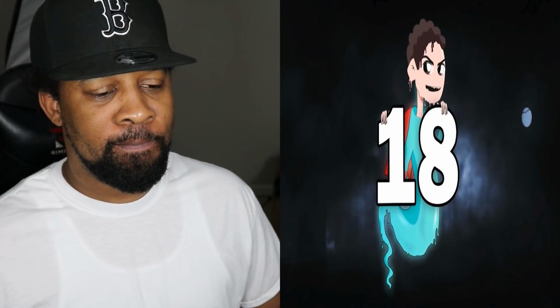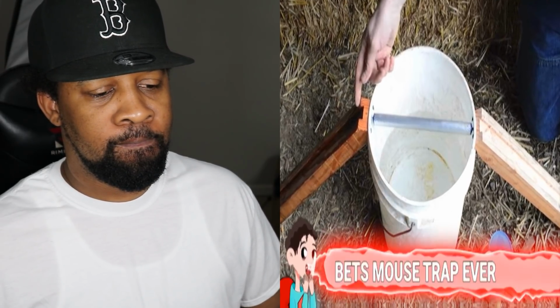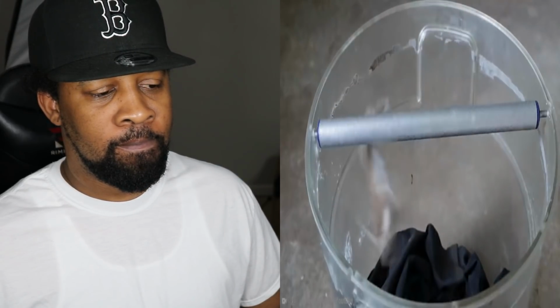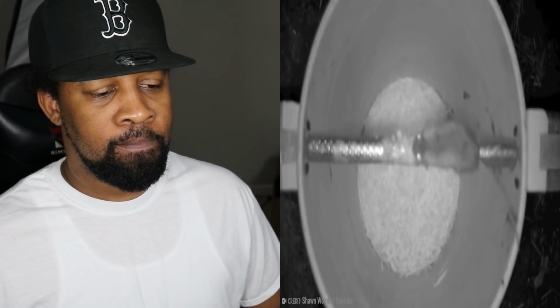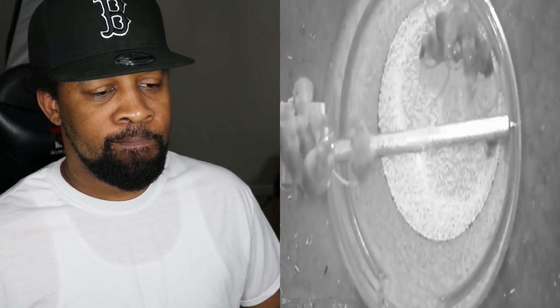Number 18. Best mouse trap ever. This incredibly efficient mousetrap is called the rolling log, and it works 100% of the time. So much so that it is the only one that caught 11 mice in a single night.